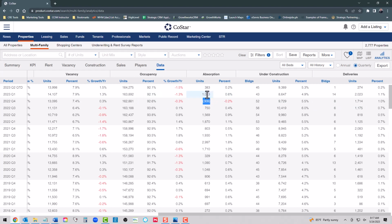There was some absorption, but it was half of what was delivered. That is not good absorption at all. And that slowing and decrease in occupancy shows that. So we were following demand supply principles for the first few quarters through 2022, and then demand supply principles went out the window as we entered 2023. So let's see what each individual asset class shows us.